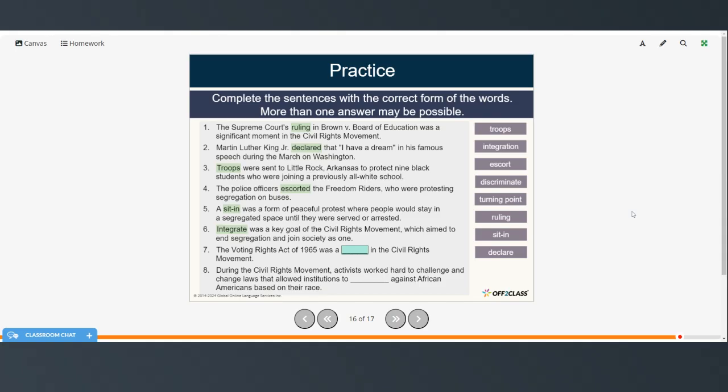The Voting Rights Act of 1965 was a turning point in the civil rights movement. And during the civil rights movement, activists worked hard to challenge and change laws that allowed institutions to discriminate against African Americans based on their race.